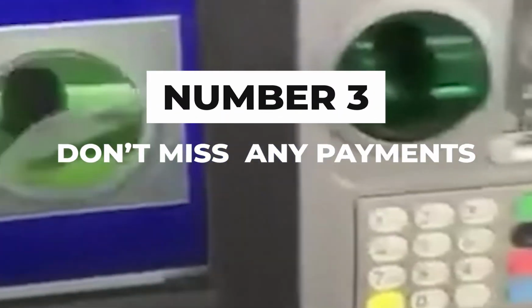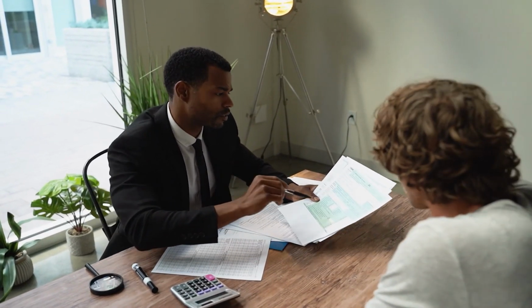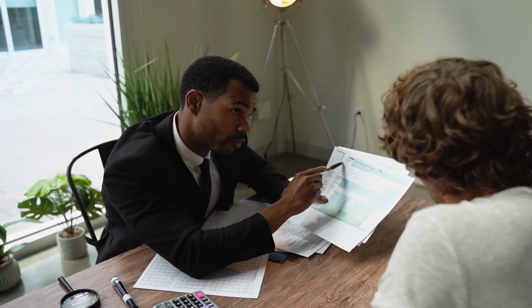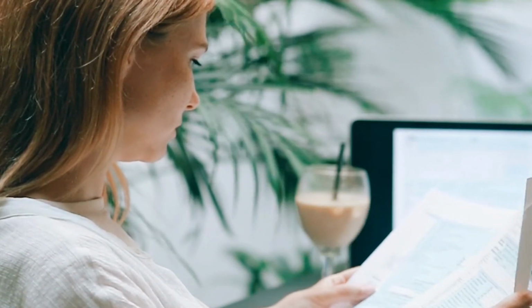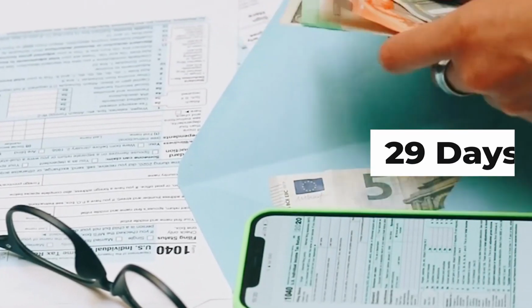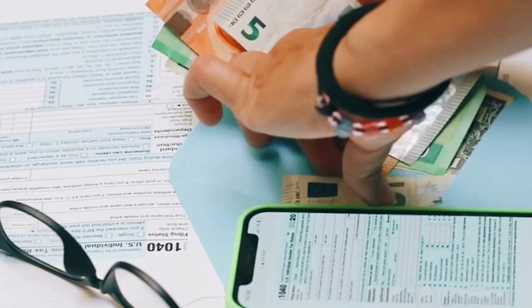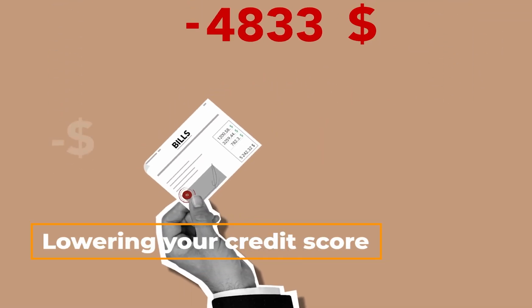Number 3. Don't miss any payments. One of the most essential criteria in determining your credit ratings is your payment history, and having a long track record of on-time payments will help you attain good credit scores. To do so, make sure you don't go more than 29 days without making a loan or credit card payment. Payments that are more than 30 days late might be reported to the credit bureaus, lowering your credit score.